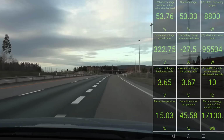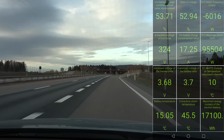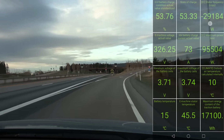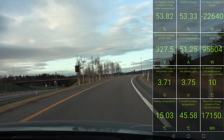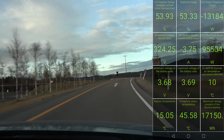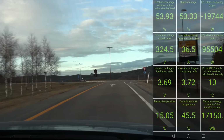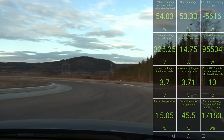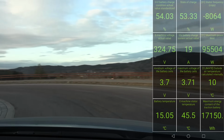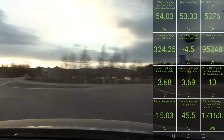We are now at Minnesund, and we're gonna turn around. We have 53% state of charge. And yeah, I found the value here, see? It's not the state or frequency copy, but there is some kind of weird error maybe in the app. But at least that one shows power. So you see we are regening now. Okay, and then, yeah, hopefully we can get back now.